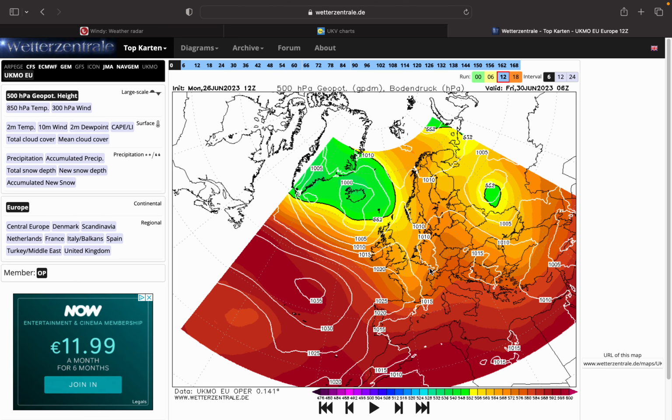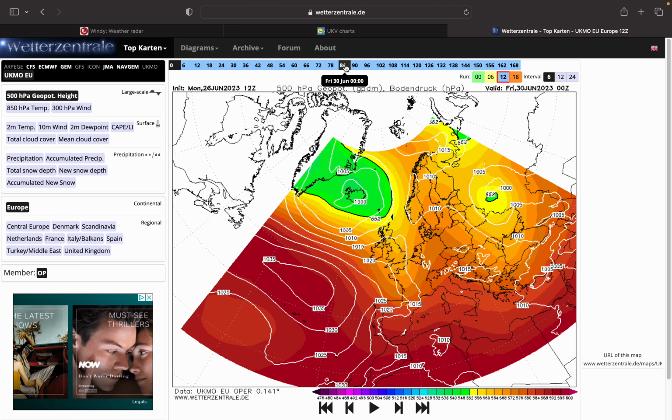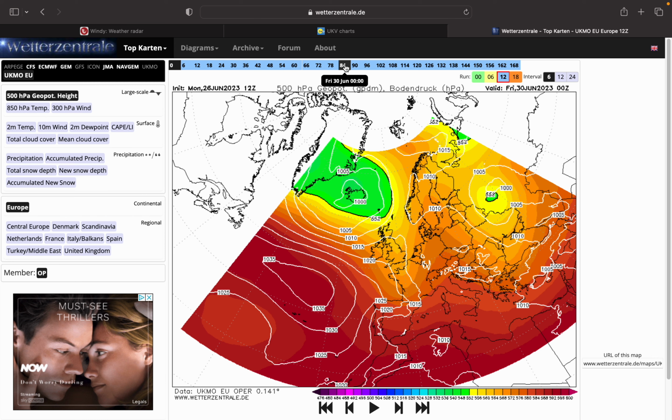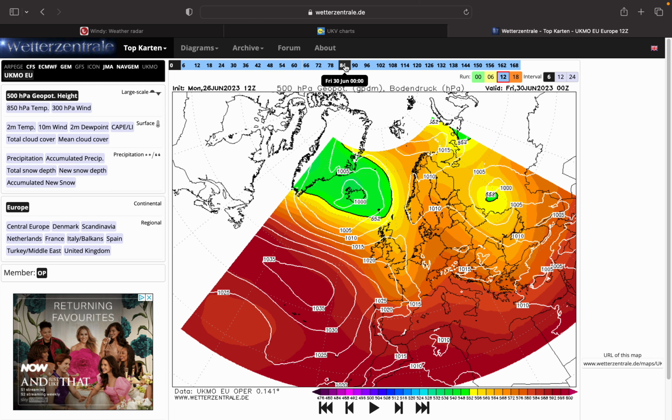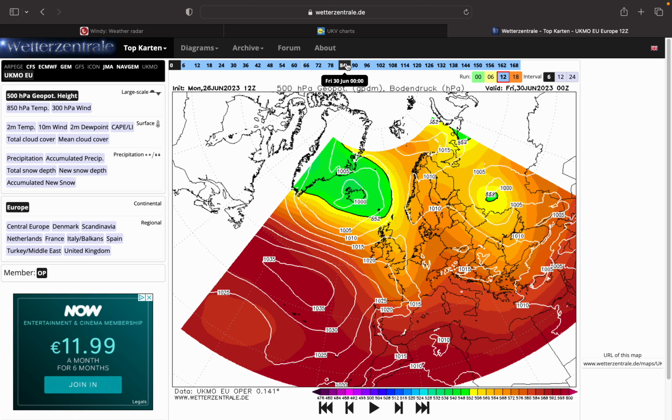And if it's negative, you've got high pressure towards Iceland and low pressure towards the Azores. That's a perfectly positive NAO there for the end of June. So that's quite interesting. I just thought I'd say that because that actually looks perfect.